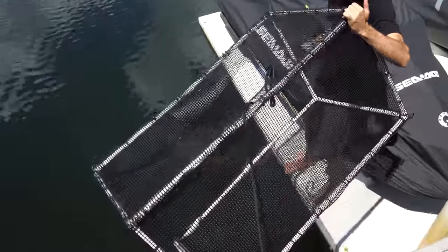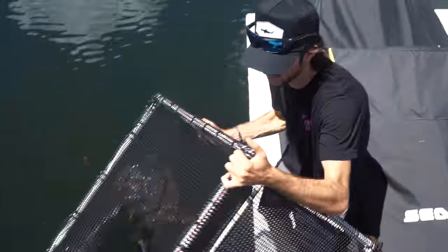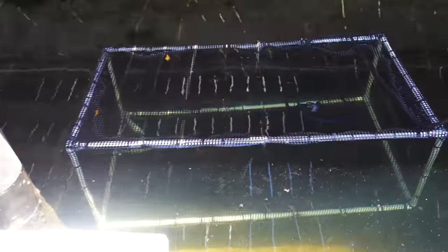So, all right, we're gonna put it underneath the dock. Listen, it's hot as hell out. The fish wanna stay in the shade. Perfect. Let her soak, baby. That thing's gonna be loaded, I know it.